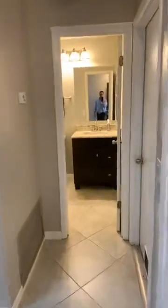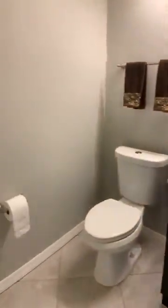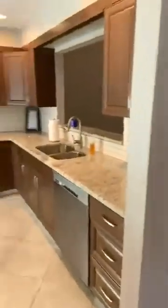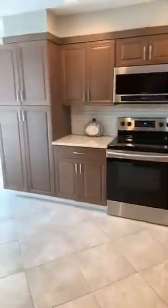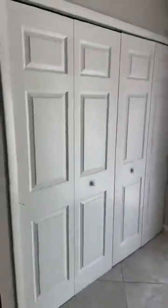So as soon as we come in, we have our guest half bath here. Again, everything's been newly renovated: new toilets, new vanities, new paint, new lighting. Come in to the left here, we've got an awesome kitchen. It's been updated with all new cabinetry. Eat-in nook. It does have washer and dryer inside.